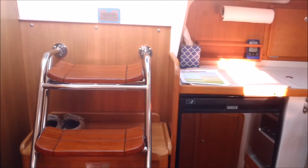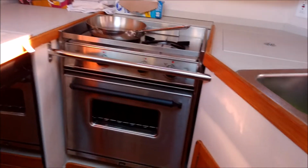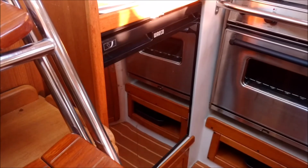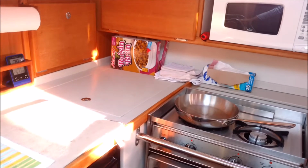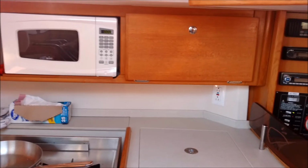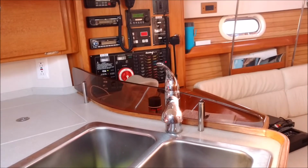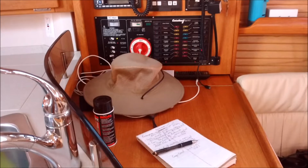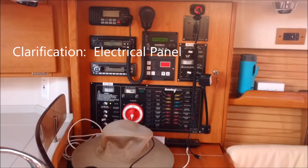Okay, across from the head is our kitchen, also called a galley. 2-burner stove, gimbaled with an oven. Refrigerator freezer over here on the side. Just in front of the Raisin Bran boxes is a deep freeze. Above the stove is a microwave, several cabinets, a double bowl sink. Faucet again is hot and cold running water. In the background there, you can see the nav station and the electrical circuitry. I forget what that's called.